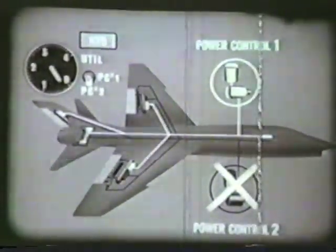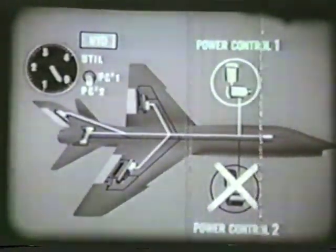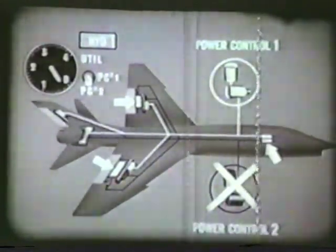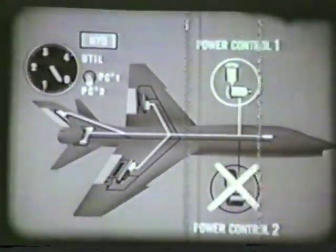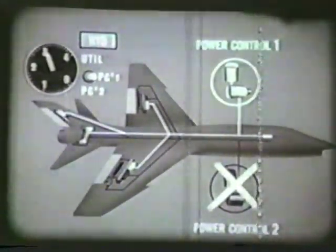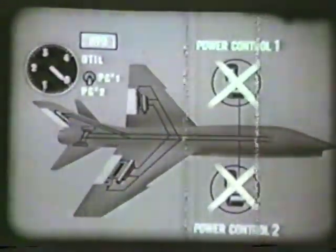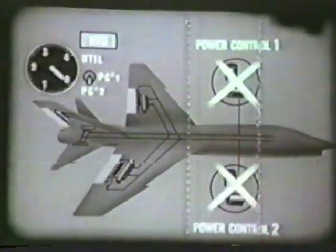Below 450 psi in the PC2 system, yaw stabilization and operation of aileron spoilers is lost. PC1 still provides pressure to the control packages. If, in addition, PC1 should fail, the airplane control system will be without hydraulic power.